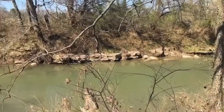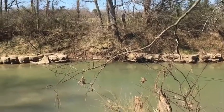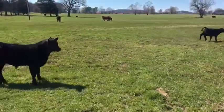Lot of places to cast off that bank, and it's fairly deep.